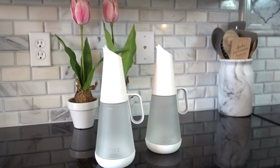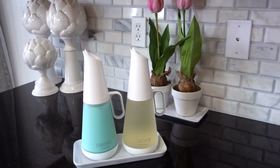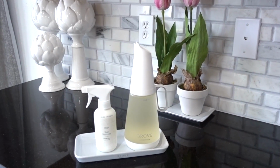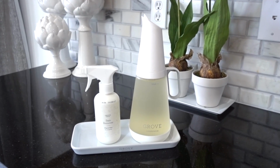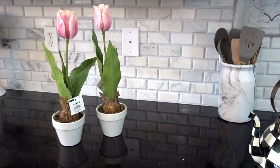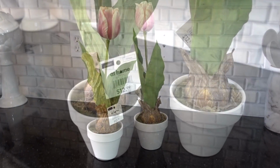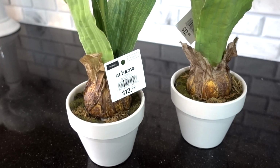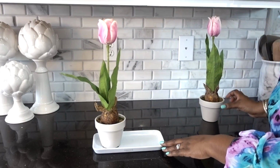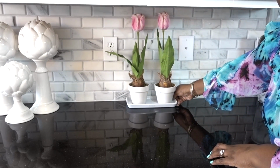I'm so in love with the auto-dosing laundry detergent dispenser. It would make a statement in any laundry room. Use one for detergent, the other for fabric softener, or use one dispenser for just detergent. Or place both your detergent and spot remover on the tray. You can not only use their sink tray for soap, but you can also use it in the bathroom, or you can use it as a plant watering tray. These plants are faux and they're from At Home stores, and I purchased them at the end of summer at 90% off. I cannot stress how shopping off-season can save you a ton of money, and I love how the plants look on top of the sink tray.